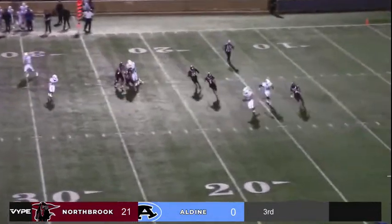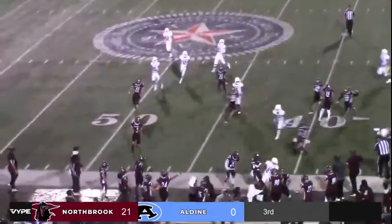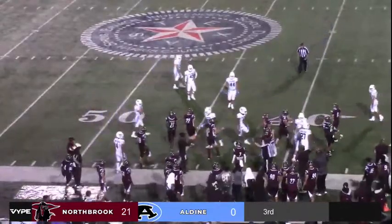But the punt is muffed here by the Mustangs, and the punter's going to get it. And penalties on the play. Might have a holding call.